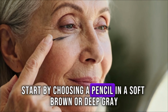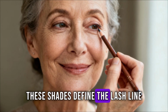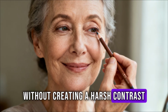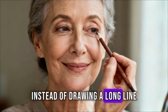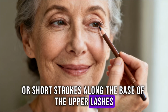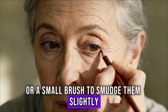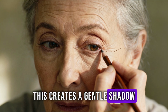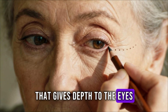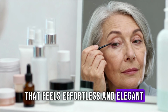Start by choosing a pencil in a soft brown or deep gray. These shades define the lash line without creating a harsh contrast. Instead of drawing a long line, make a few tiny dots or short strokes along the base of the upper lashes. Then use your fingertip or a small brush to smudge them slightly. This creates a gentle shadow that gives depth to the eyes. The result is a naturally lifted look that feels effortless and elegant.